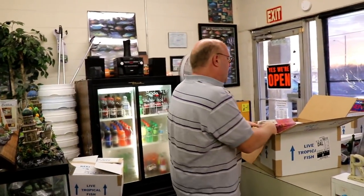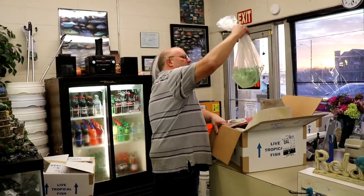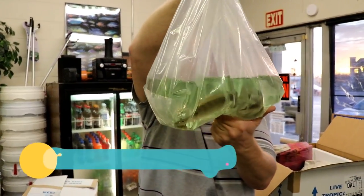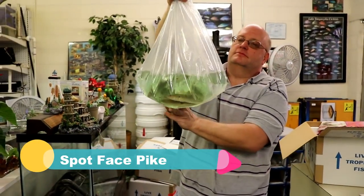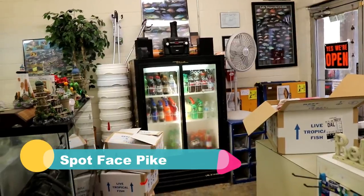How big do those pikes get full grown? Foot and a half, 2 feet. Okay, these are the spot-faced pikes. Those are the red pikes. Look at the pattern on these guys. Those must have been the red pikes here. Those are the Arabaco red pikes. These are the spot-faced pikes.